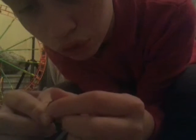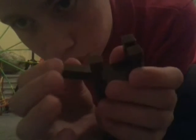This is a hanger, so you can attach it to a door or to whatever you like. You can move the legs. You can move the head as well. So that's pretty cool. Anyway, that was the second thing that I showed in this video.